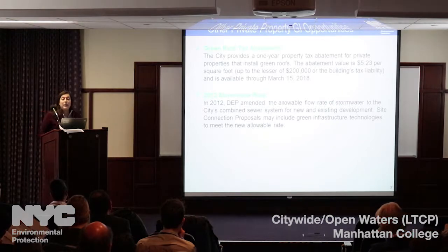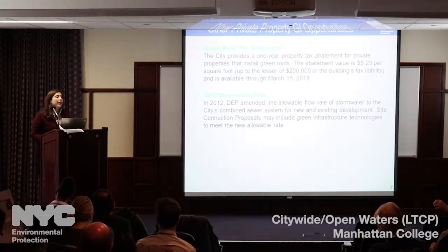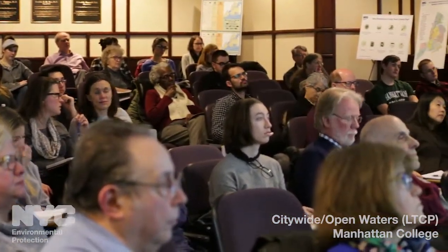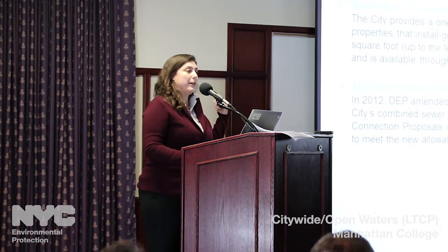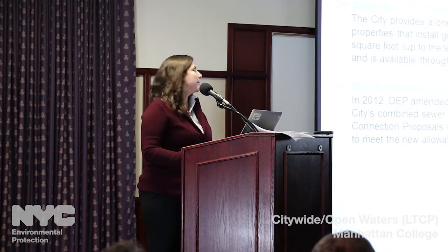In addition, DEP amended city code in 2012 to create a new stormwater performance standard for combined sewer properties in the city where they're going through substantial or major redevelopment. And this code change requires a strict release rate to the city's combined sewer system. And green infrastructure is an opportunity for private developers to meet this rule. We have a really great guideline document on our website that explains to them how to use green infrastructure to help control the release rate on their properties. So that's another opportunity to continue to get green infrastructure in the city in combined sewer areas.